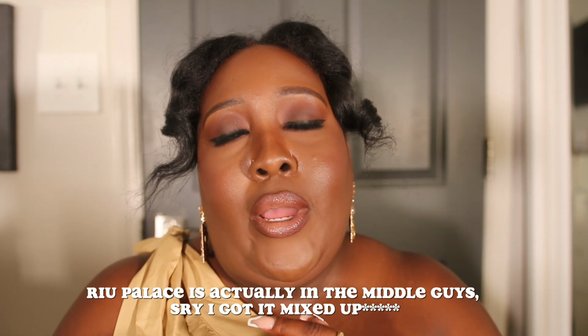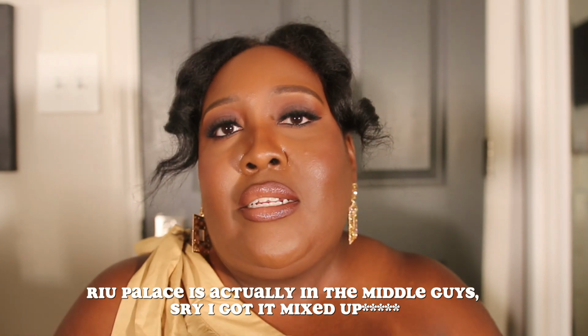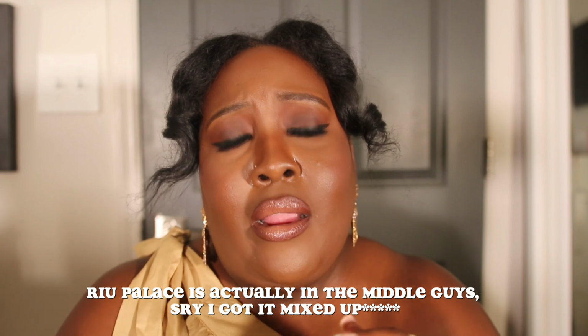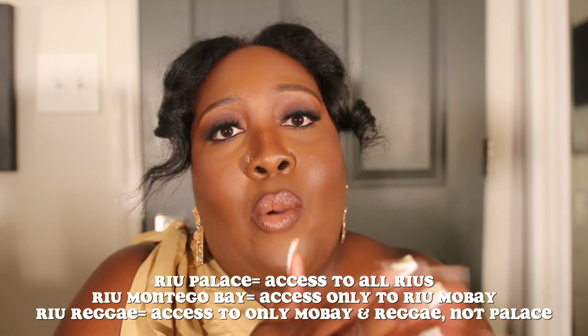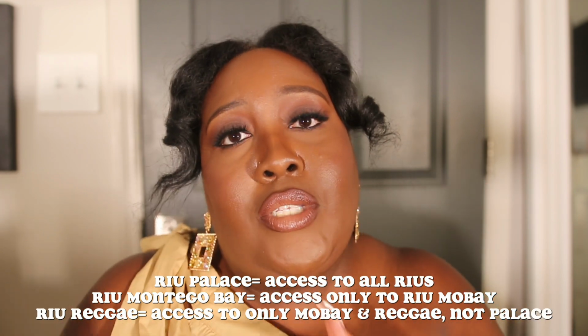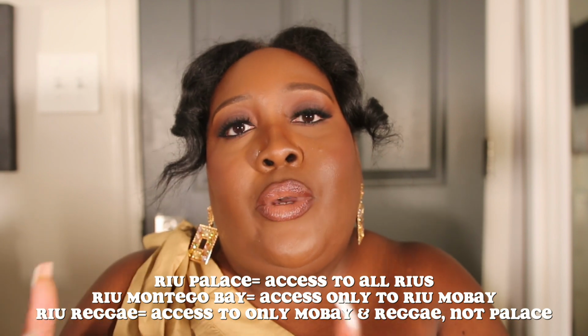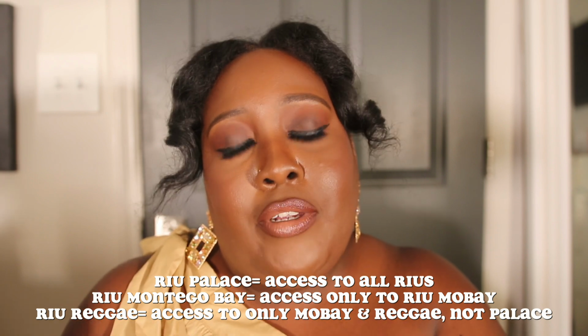The RIU Montego Bay is the one that's in the middle, and it's the one that is family friendly. I believe kids can be there. Oh, also I forgot to tell you, if you do stay at the RIU Palace, you have access to all the RIUs. So you can stay at the RIU Palace in the nice quiet vibe, and if you want to turn up, you can go to the other RIUs, like the RIU Montego Bay and RIU Reggae, to have a good time, to party, to do whatever.